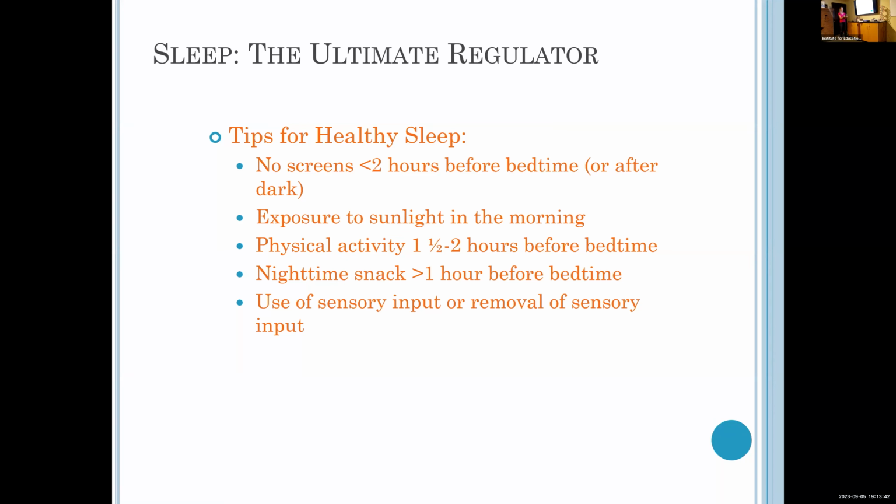Doing physical activity an hour and a half to 2 hours before bedtime, so that you have time to calm down after the activity and come down from it. A nighttime snack an hour before bedtime, so that you have time to digest it and your digestive system is not releasing enzymes and chemicals that are causing you to stay awake. And then using sensory input or removing sensory input in the room, thinking, again, about the sensory profile of things that are regulating or not regulating, and trying to put more regulating things into the bedroom and taking away some of the less regulating things.